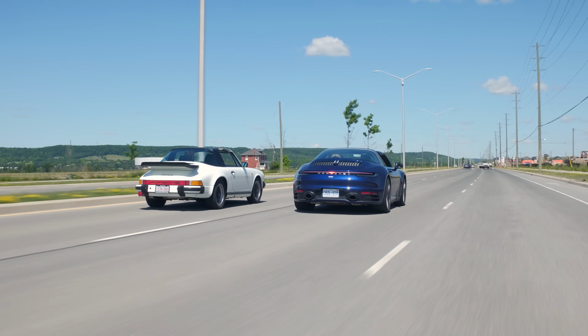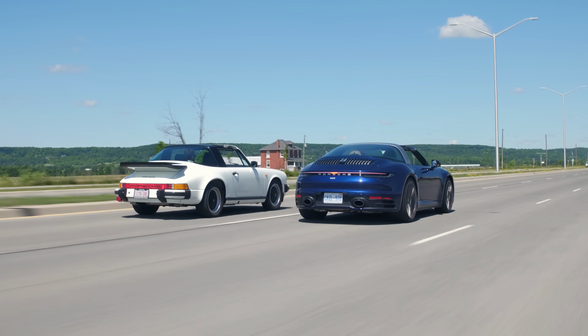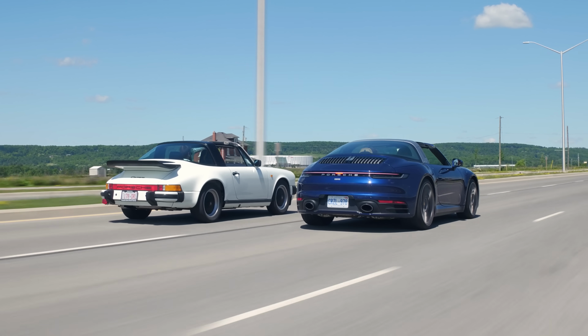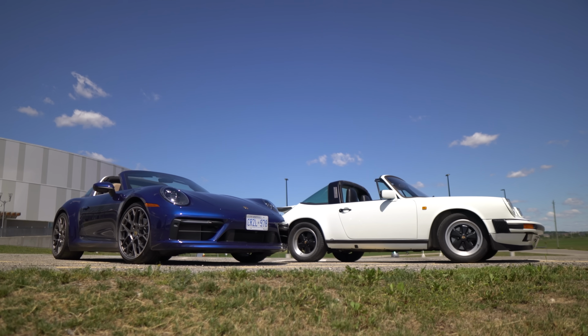Yeah, I think mine's actually a little bit taller, but it's definitely a lot narrower. And this is not a wide body version of this. You could get it with a wide body, but I think it looks pretty nice like this. And then if we look at the wheels, they are both different.